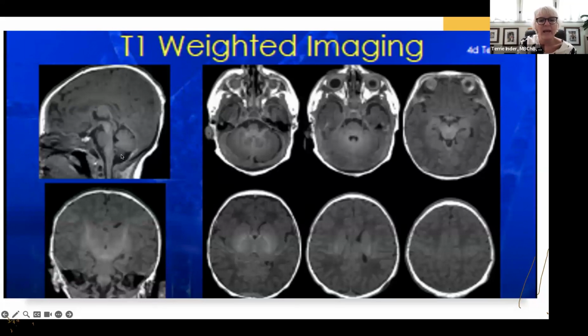And what we are looking at then on the far side is the axial slices going through the cerebellum, coming up into the base of the brain and through multiple slices in the brain. And these are just representative.